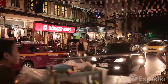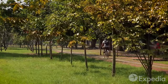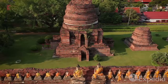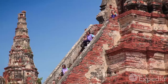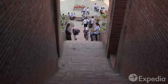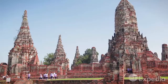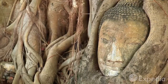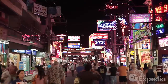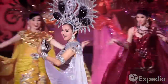While Bangkok is a complete destination in itself, other treasures lie just beyond the city. An hour's journey to the north lies the ancient Thai capital of Ayutthaya. Rent a bicycle and spend a day exploring the network of ruins of this once great city. For a completely different experience, head south and explore the nightlife in the seaside resort town of Pattaya.